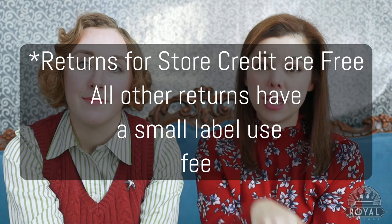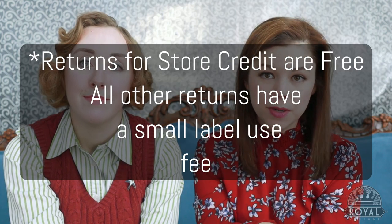And as always, even with the clearance items and imperfects that we do have for sale as well, they do qualify for free exchanges and returns. Free exchanges apply only to our US customers, by the way. But anyone can return a pair of shoes, for any reason, so long as they're in like new condition.